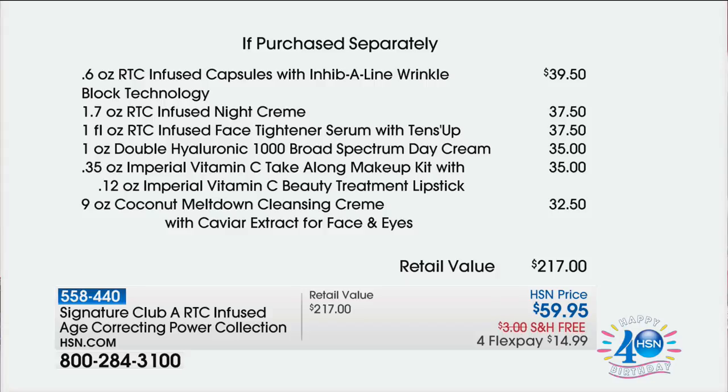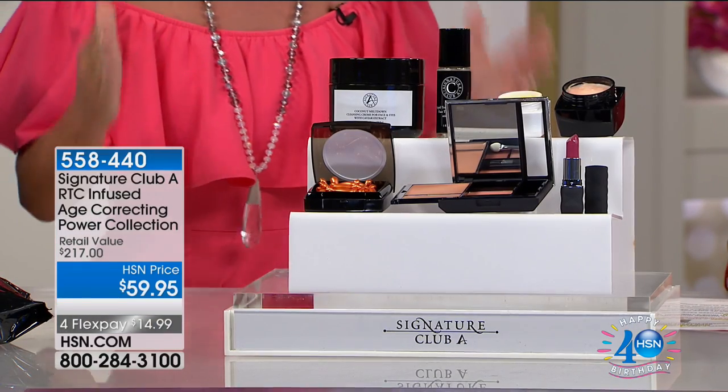Look what's in it. Already, your fabulous capsules, $39.50, approximately 36 of them. You have your night cream in here, that's $37.50. You're going to receive the infused face tightener serum with the tens up that we were talking about earlier, over 3 million sold. That's $37.50. How about our day cream? That's available full size at $35. It's in this kit. You also have your makeup kit, which has the Imperial Vitamin C Beauty Treatment Lipstick. And then you have your Coconut Meltdown Cleansing Cream with the caviar extract that is for your face and for your eyes. That was $35.